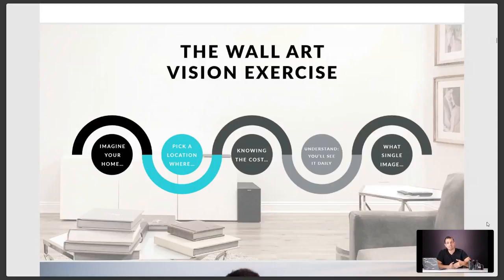Once we've gotten to know the clients just a little bit and we're sitting there, we'd say, I want you to imagine your home. I want you to think specifically of a wall in your home where you might hang a piece of artwork or a photograph. So that's points number 1 and 2. And you pause and you wait and you let them figure that out. It's okay. Silence is okay.